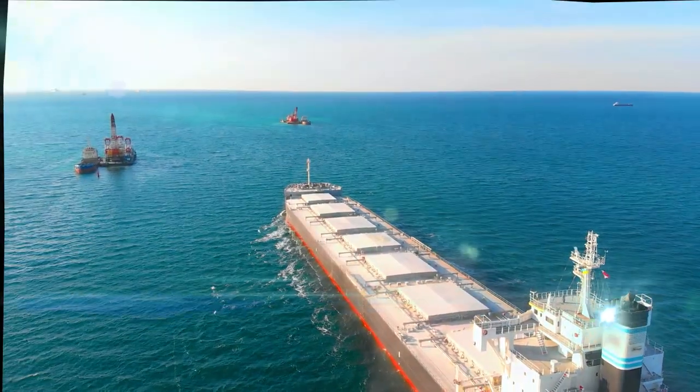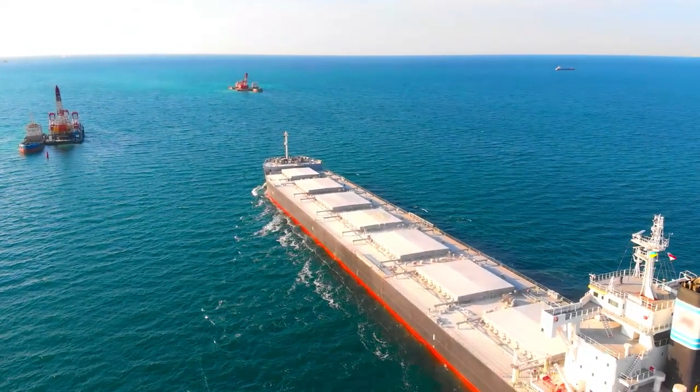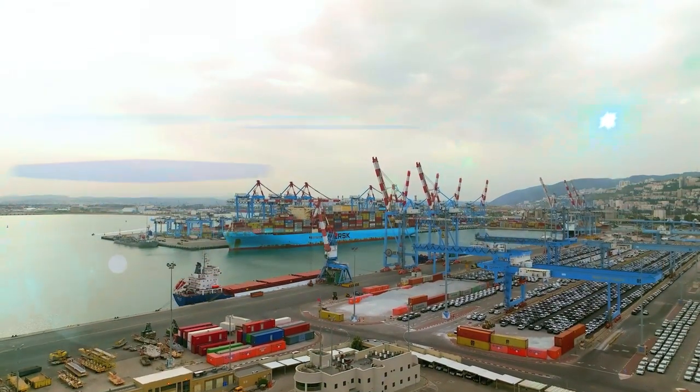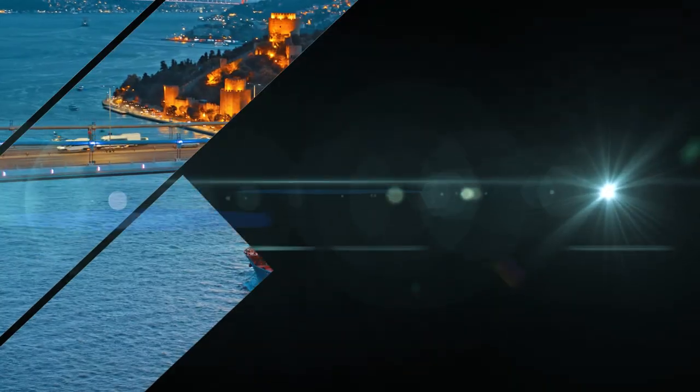Dry bulk shipping market size was valued at $162.6 billion in 2023, and is estimated to register growth between 2024 and 2032.